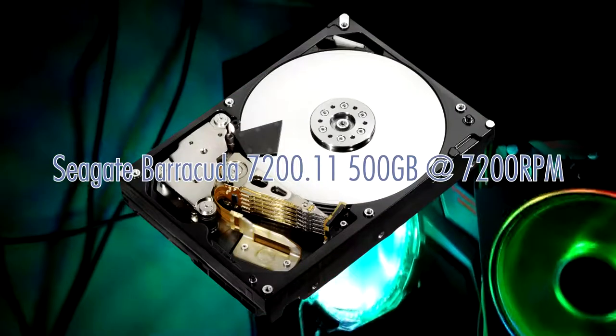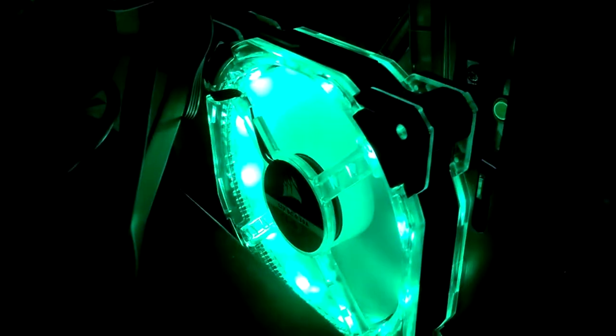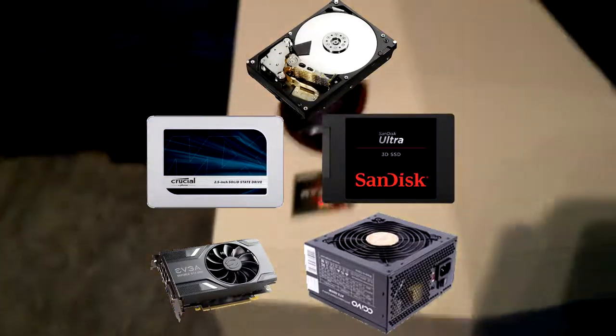The lonely hard drive is a Seagate Barracuda 500GB 7200.11. It has a speed of 7200rpm, as mentioned in the name, and it's the oldest part of my PC, from 2007. It's just used for storing my recorded videos on, so not much usage. My GPU, 2 SSDs, PSU and hard drive all came from my old build.